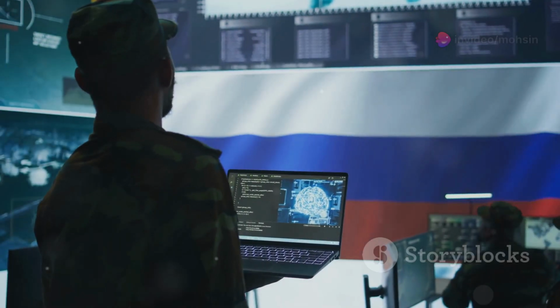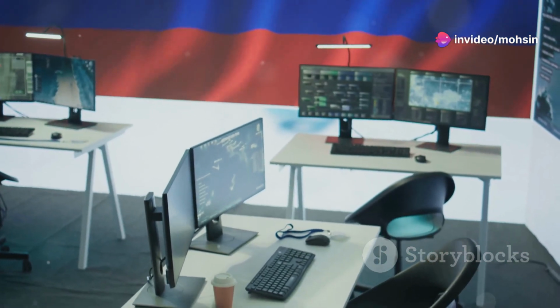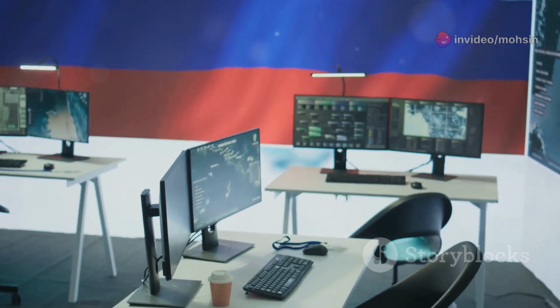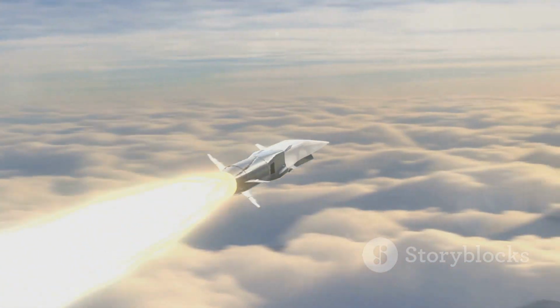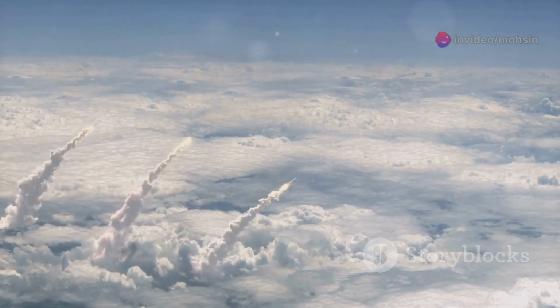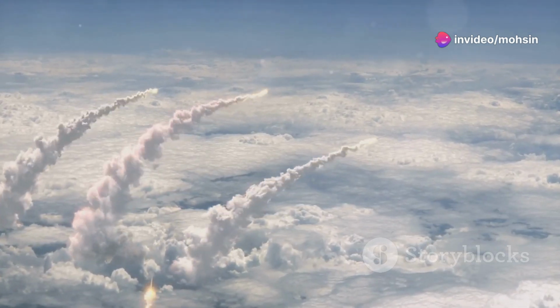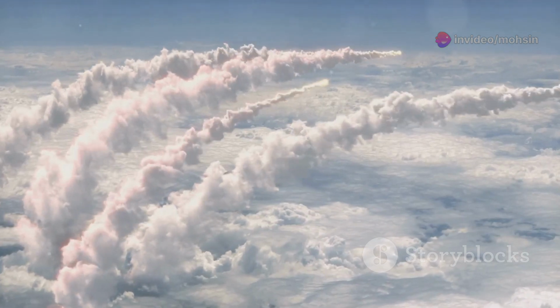Let's talk numbers. The S-400 can engage up to 36 targets simultaneously, thanks to its advanced radar and fire control systems. Its missiles travel at speeds up to Mach 14, that's over 10,000 miles per hour. It can hit targets at altitudes from just 10 meters off the ground to 30 kilometers high, covering everything from low-flying cruise missiles to high-altitude reconnaissance planes.